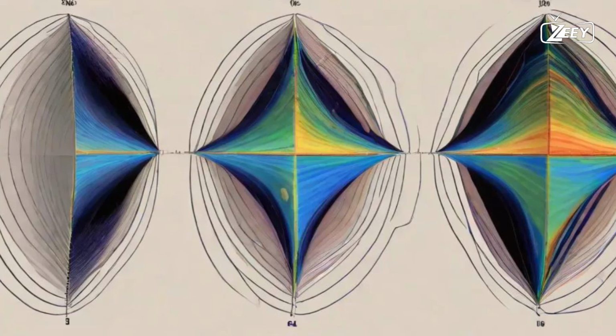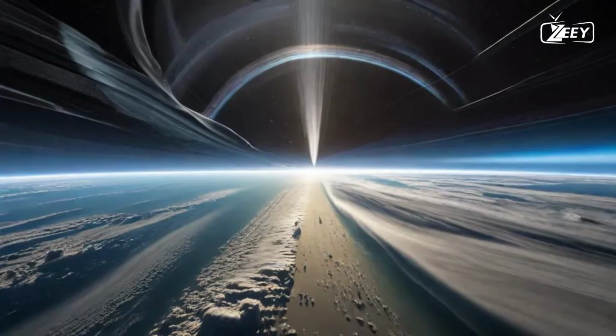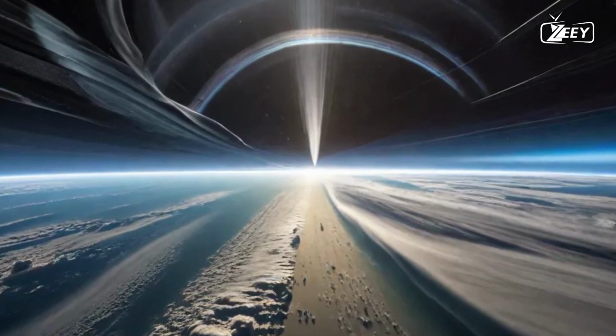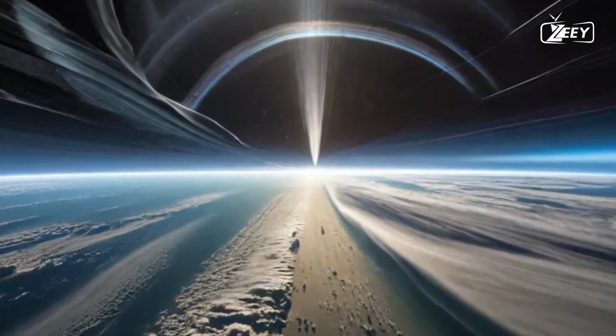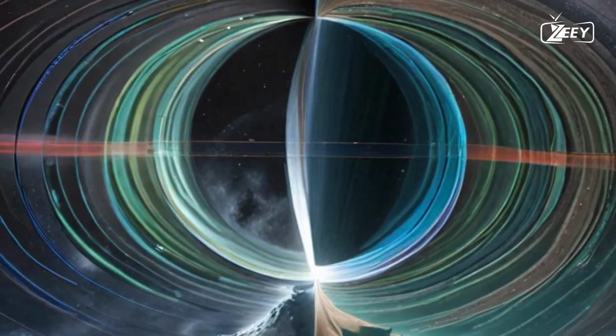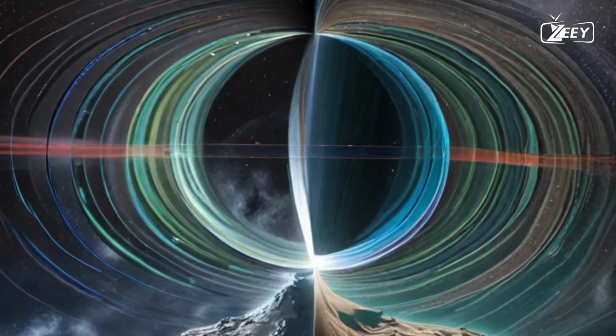What other secrets lie hidden in the depths of space, waiting to be discovered? Only time and exploration will reveal the answers, inviting us to question our understanding and explore the boundless wonders of the universe. The journey has just begun, and the cosmos awaits.